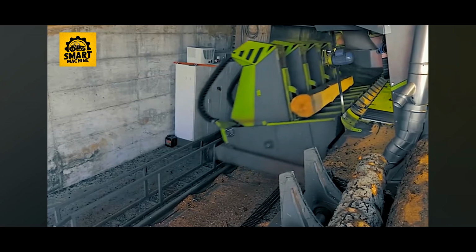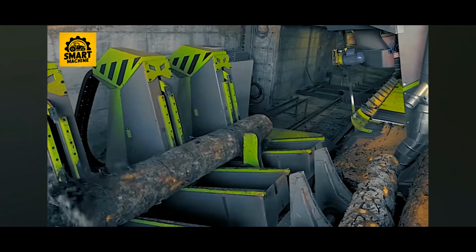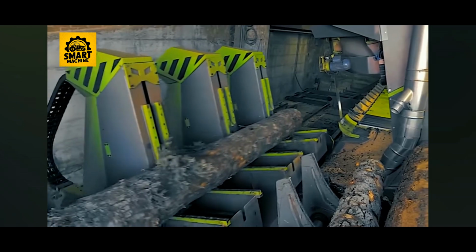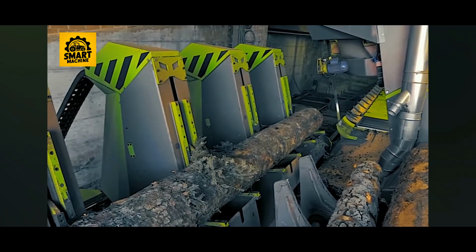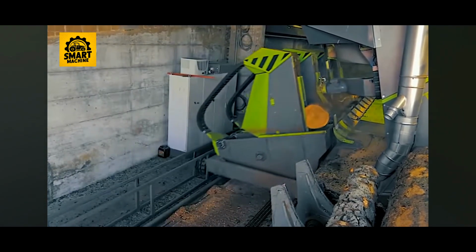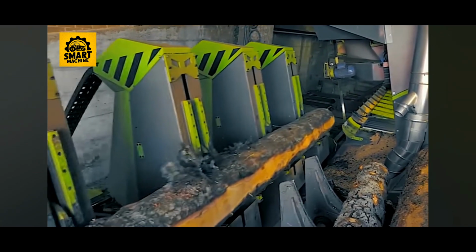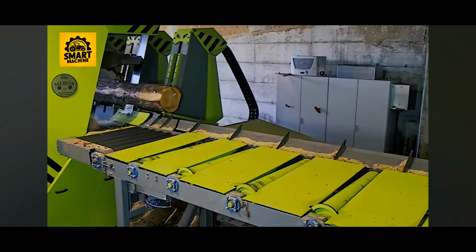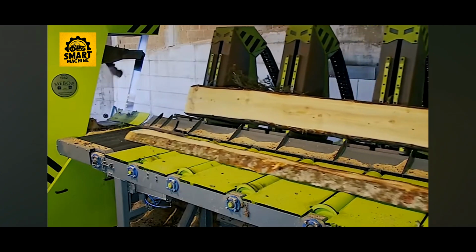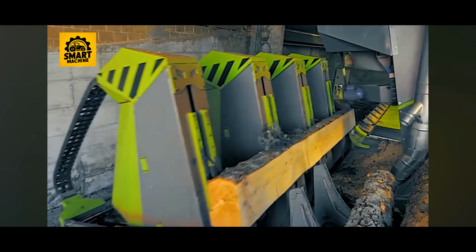They also have the VRA40F optimized edger to help them edge up to 40 boards per minute. After that, further processing is done with the double head RS300 resaw line, completing a full system run. It's also very surprising to know that the production capacity of this factory is up to 500 cubic meters, and it is able to complete that in just an 8-hour shift.